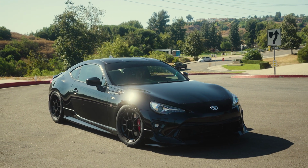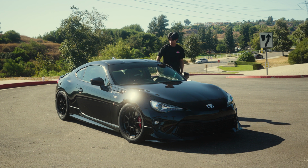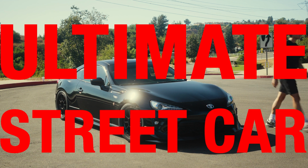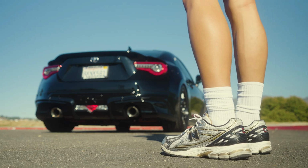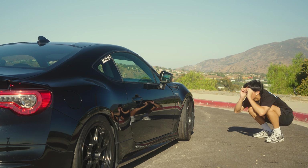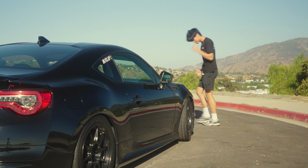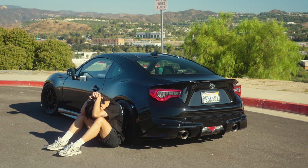This is my 2019 Toyota TRD GT86, and for the past year and a half, I've been building this car to be the ultimate street car. Well now, after all that time, I believe that this car has come to a point where nothing needs to be changed or modded anymore. I can finally start saving money, invest in other things like a responsible person. It's something I wish I could do.